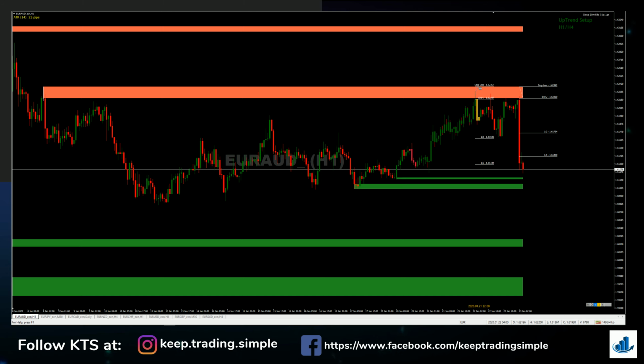There was my chart school trade from last night. Bam, hit my 3-to-1. My drawing is not directly on there. There was my entry from chart school. There's my 3-to-1. I'm good to go.